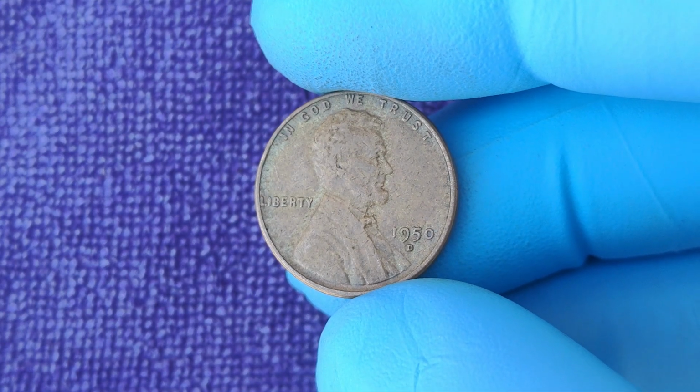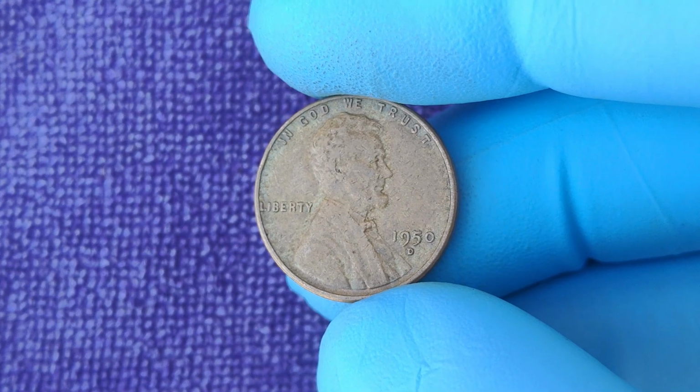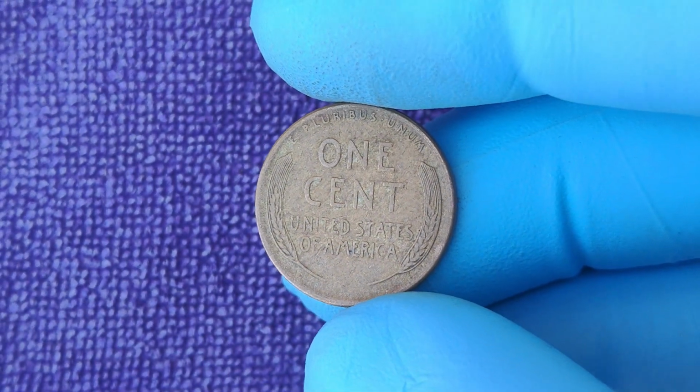So, the next time you see a humble wheat penny, don't dismiss it. Look closely. Appreciate the craftsmanship. Understand the history. Because sometimes, the smallest coins carry the biggest surprises.